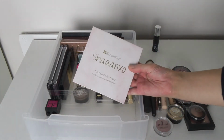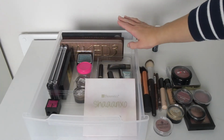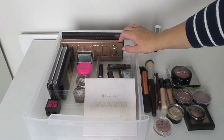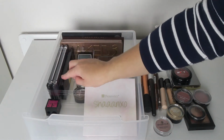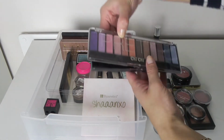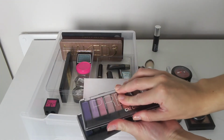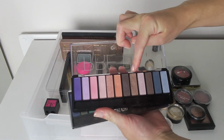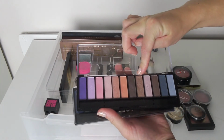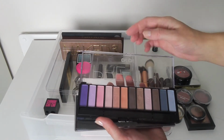The Shaaanxo palette, obviously I'm going to keep because I'm trying to use that up this year. And then my Lorac and my two Naked palettes I'm keeping, definitely keeping my YSL. I'm not sure about my Chi Chi palettes though. This one I want to keep because this shade here is my absolute favourite. The colour is just so beautiful. It's like a really light muted gold colour.